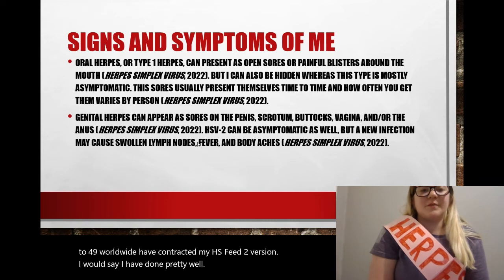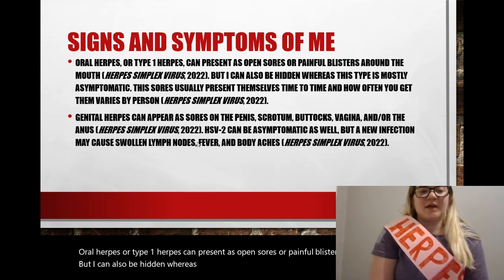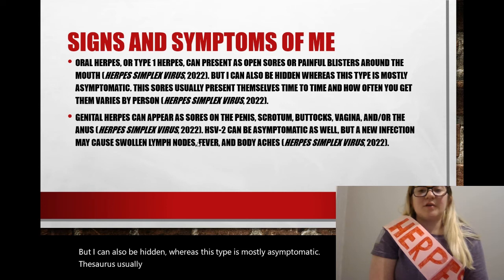Signs and symptoms of me. Oral herpes, or type 1 herpes, can present as open sores or painful blisters around the mouth. But I can also be hidden, as this type is mostly asymptomatic. These sores usually present themselves from time to time, and how often you get them varies by every person.